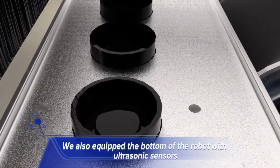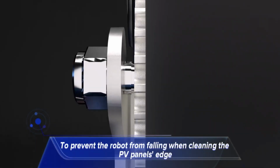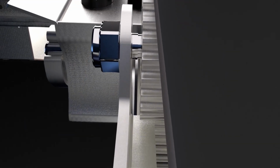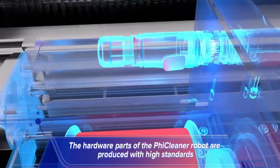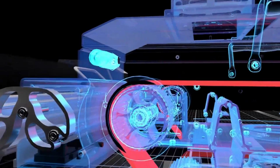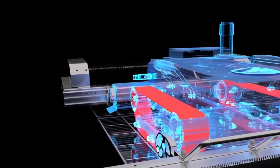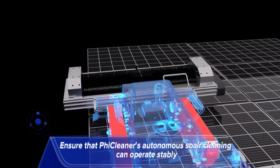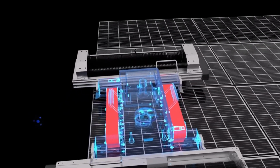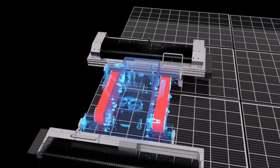We also equip the bottom of the robot with ultrasonic sensors to prevent the robot from falling when cleaning the PV panel's edge. The hardware parts of the PhiCleaner robot are produced with high standards. High-quality tracks, motors, and roller brushes ensure that PhiCleaner's autonomous solar cleaning can operate stably, enable safe, efficient, and high-cleanliness solar cleaning.